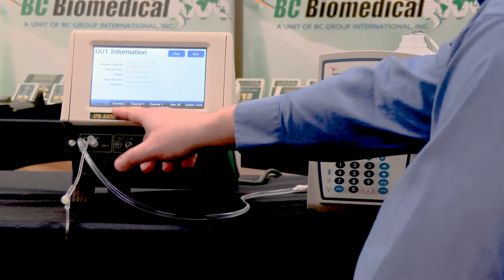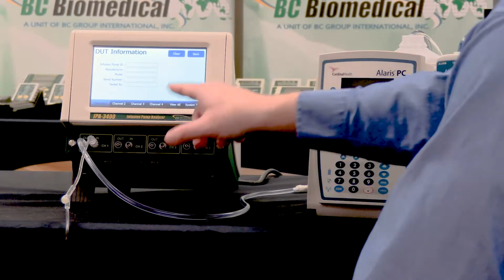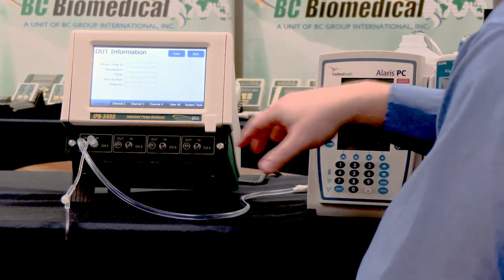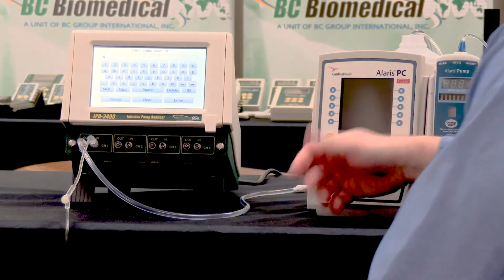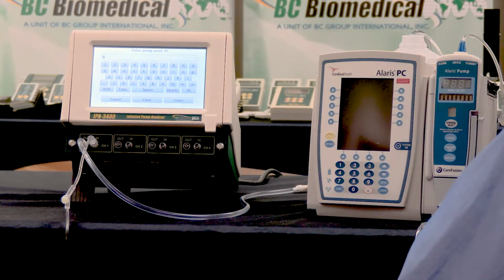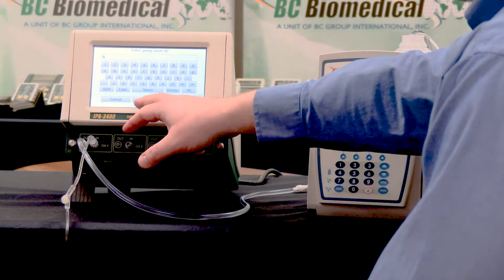But we can have different DUT information for each channel. Down at the bottom, it tells us which channel we're working on. So in this case, I would put in my Alaris. I can type everything I want on here. If I had a USB barcode scanner, I could scan the barcode and it would put the information in for me. Same thing on the 2400 as well that we were just doing.